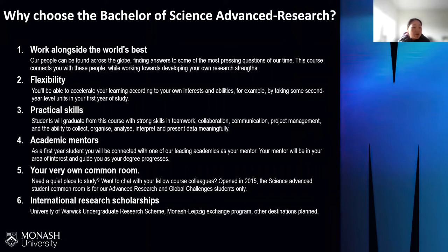When our borders open, we also provide you opportunities for international research. So we have a number of agreements with universities that are overseas, including the University of Warwick. We have the Monash Leipzig exchange program, and we also have a number of other relationships with overseas universities. So those scholarships are available to you once those borders open.